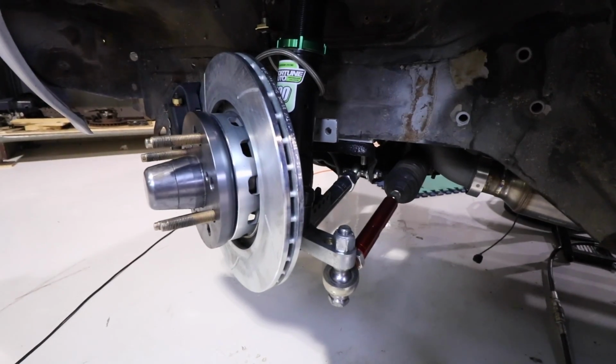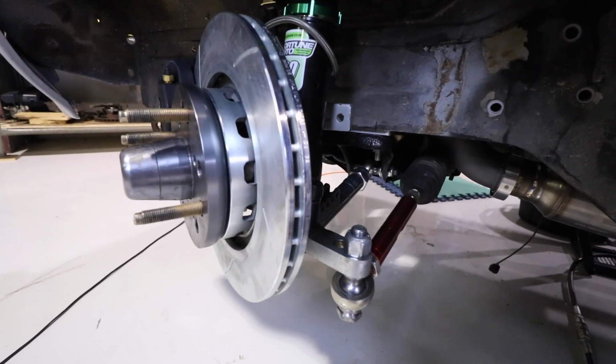I used the billet front hubs because why not? The OE hubs are almost as much money. Yeah, the billet ones are lighter.